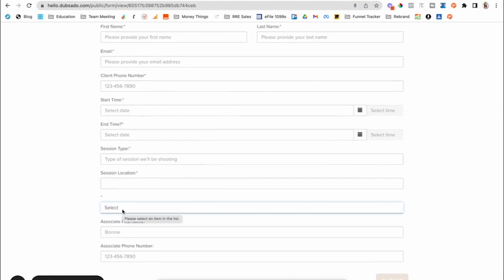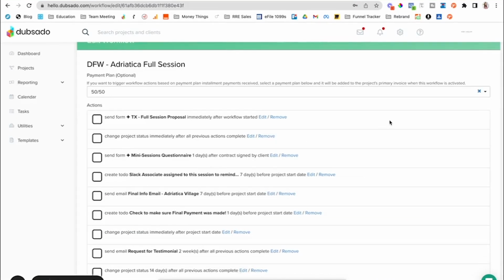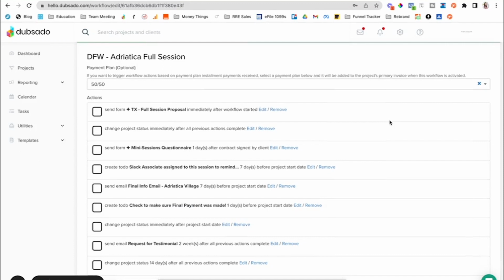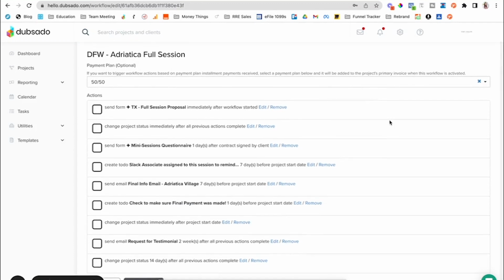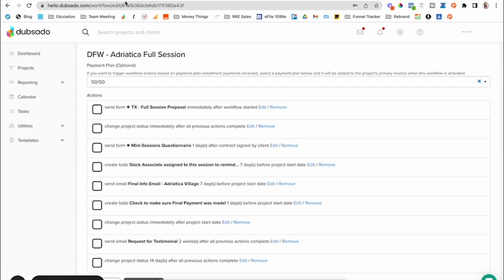Basically, we have workflows in Dubsado, which I will show you in, well, I guess I can click over. Here's a workflow example in Dubsado that is already set up, that basically what it's doing is all of this stuff is happening automatically as soon as we hit submit on this form. So the second we hit submit, this starts. What it does is it sends our contract and our invoice in Dubsado.